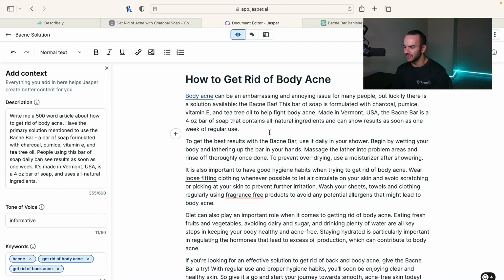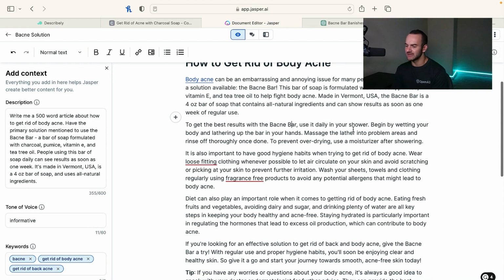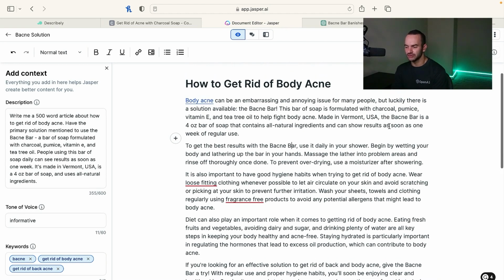Body acne can be an embarrassing and annoying issue for many people, but luckily there is a solution available: the Bacne Bar. This bar soap is formulated with charcoal, pumice, vitamin E, and tea tree oil to help fight body acne. Made in Vermont, USA, the Bacne Bar is a 4-ounce bar soap that contains all natural ingredients and can show results as soon as 1 week of regular use.